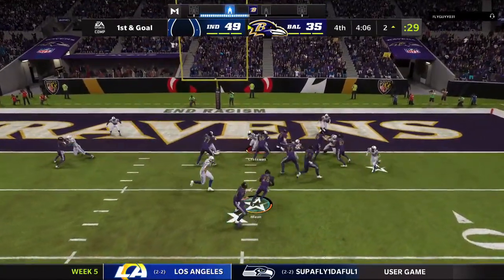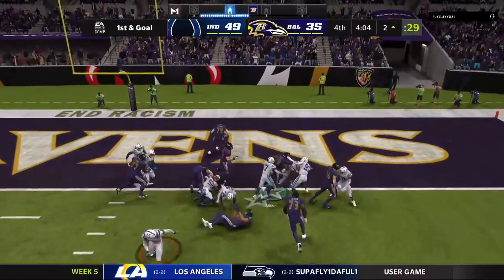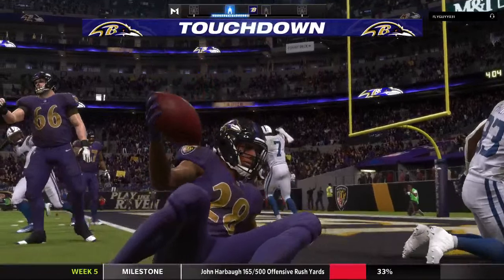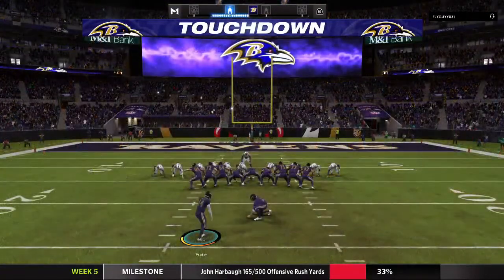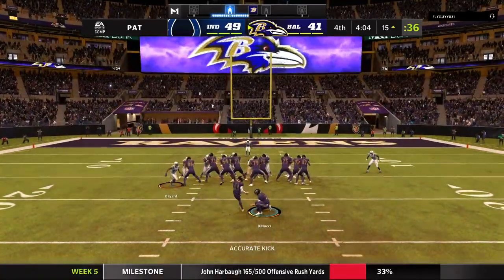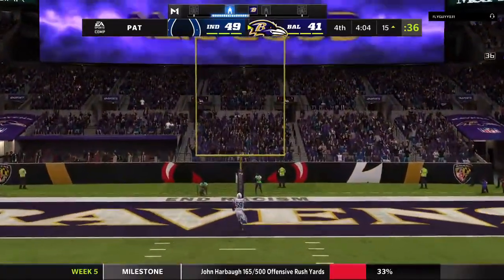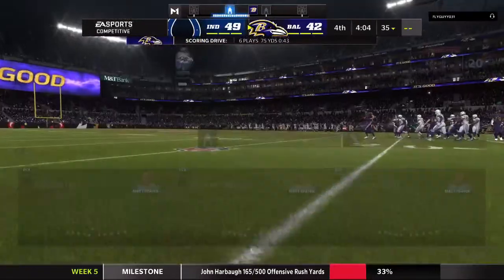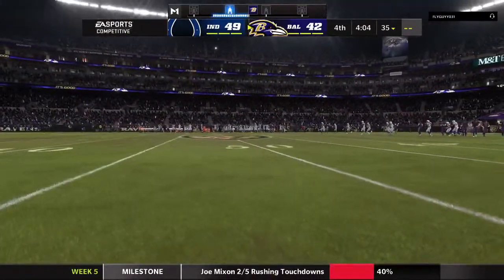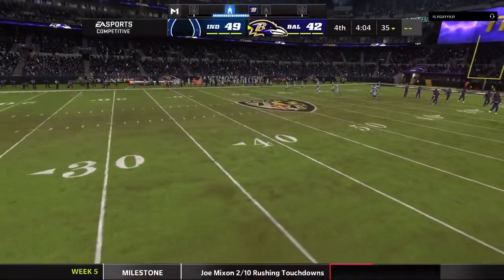When they look at the scoreboard, they do understand a field goal. And he will take it in for a Ravens touchdown. Joe Mixon, his second touchdown of the game, his 3rd on the year. To have made it a one-score game again here in the 4th. Extra point good by Prater. And now things get a bit more interesting here in this 4th quarter.